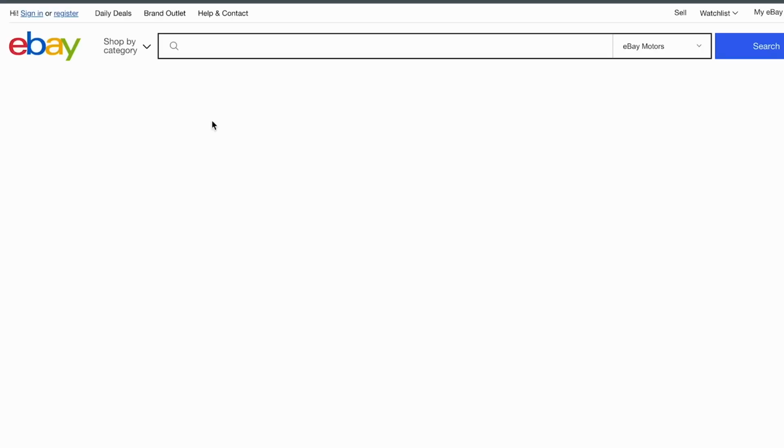One of the things that you kind of need for towing are tow mirrors. That's something my vehicle didn't come with. Good thing is, I can go to eBay Motors and find out right here.